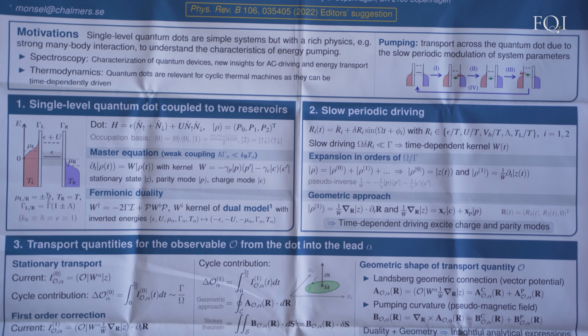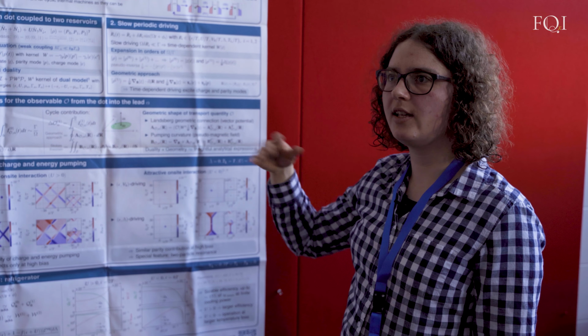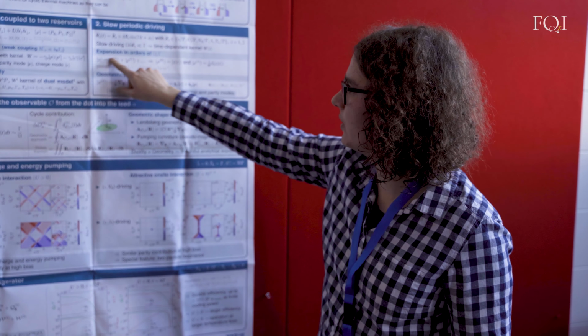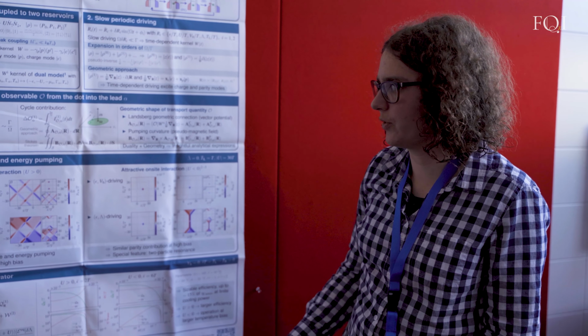And so what we've done is an analytical approach based on the fact that we are in a slow driving limit. So we look only up to the first order in the driving speed. That's how we get this expansion, and we cut at the first order. On top of that, we use a specific symmetry called fermionic duality, which is quite recent and developed in Janine Spletswesser's group. With that, we get some insightful analytical formulas that help us better understand what's going on in the transport.